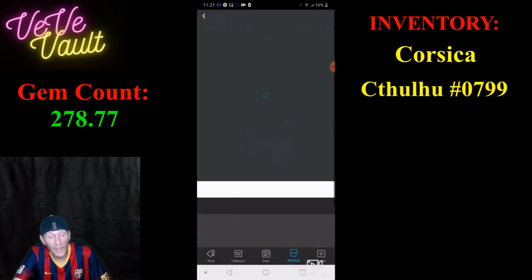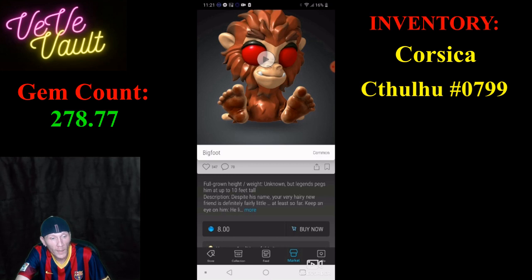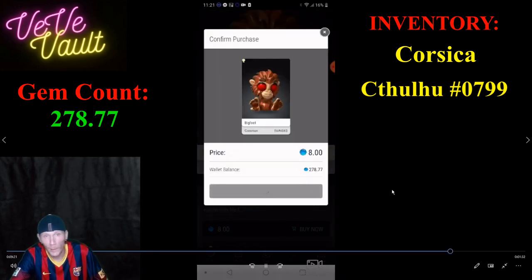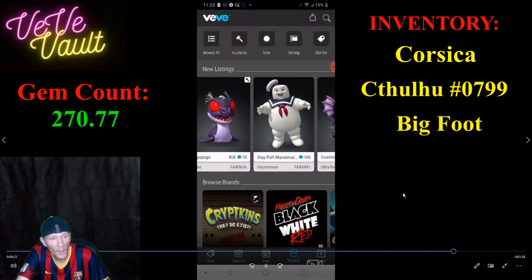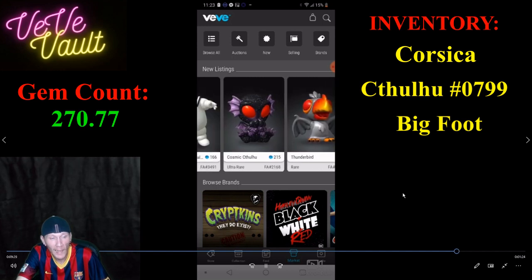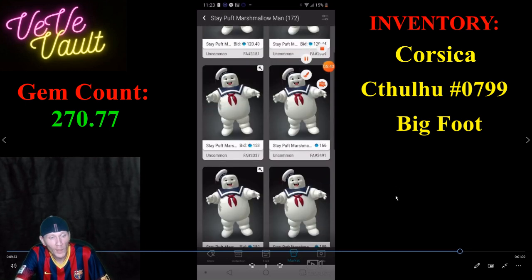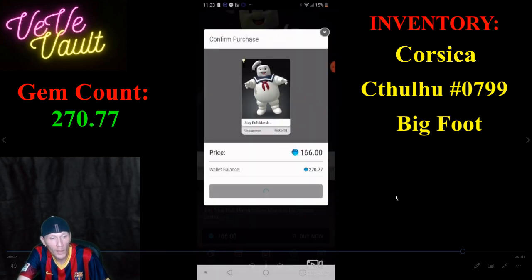Did see the Bigfoot for 8. I figured I can get 10 for it. Maybe I'll grab that real quick. And I was able to grab that because nobody else was probably going for it, but I think I did make some change off of it. We'll have to see. And then I saw the Stay Puff for 166. Now, I hadn't looked at Stay Puffs recently. I already own a Stay Puff, but at 166 I figured that's got to be a good deal, so I grabbed that real quick.